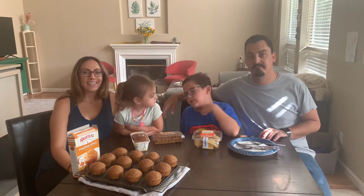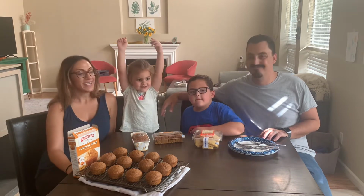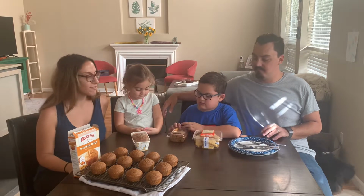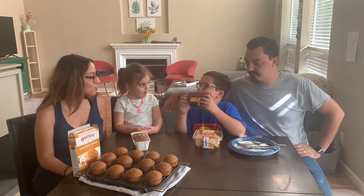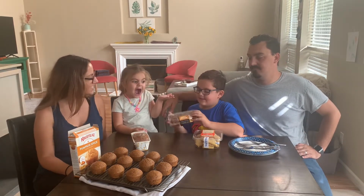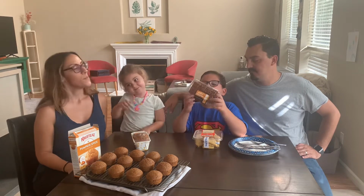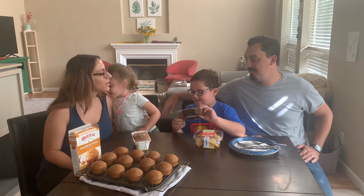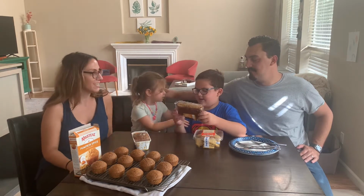We can try some food. Pumpkin food! Yay! Okay, so we bought a bunch of different pumpkin food to try to get ready for the fall season. And some brownies. Yeah, this is what Leo is most excited for.